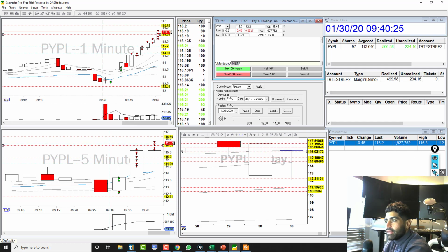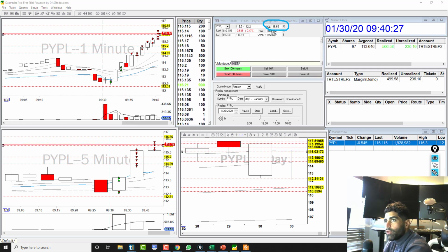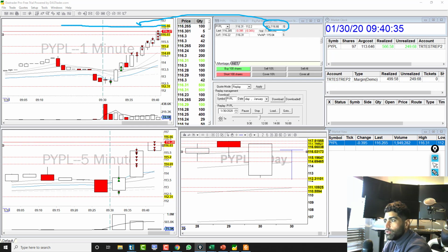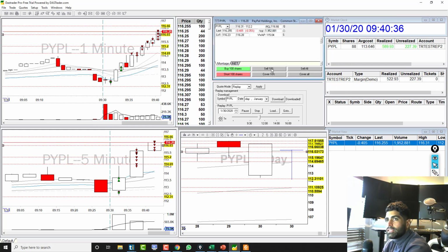Essentially, we are doing a red to green move, really. I mean, we were red, and this is the previous day close, 116. So we are doing a red to green move, but you should definitely start scaling out.